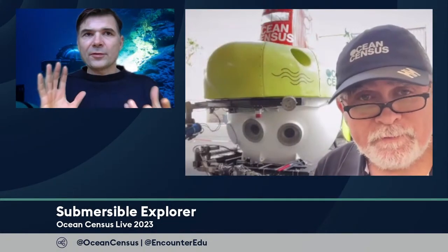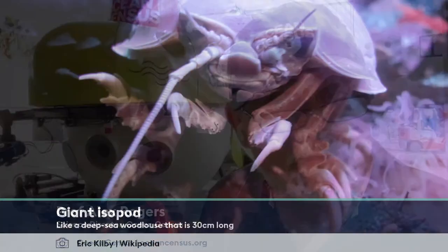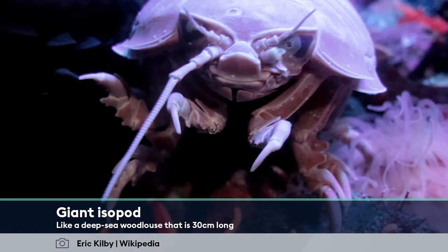An isopod is essentially a foot-long woodlouse or roly-poly, as far as I can work out. Yeah, absolutely. I've seen one of these when I was doing a dive in the Indian Ocean at a depth of about 3,700 meters. And they grow enormous, like this size. So it's an example of gigantism in the deep sea, because the shallow water representatives are much smaller.